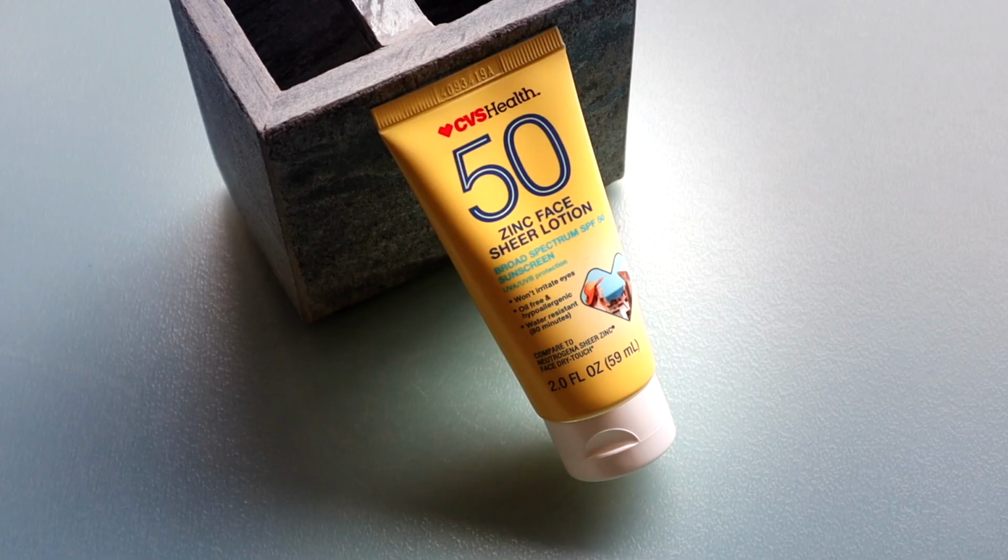Now, I am going to CVS today to pick up what it's being compared to, and I'm going to do like the battle of the test, so stay tuned for this. But this is a CVS Health SPF 50 Zinc Face Sheer Lotion. That's what the bottle looks like. UVA, UVB protection, won't irritate the eyes, oil-free, so forth.